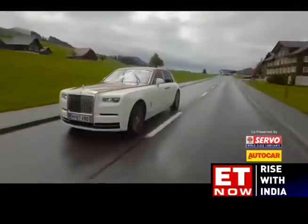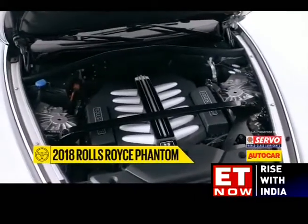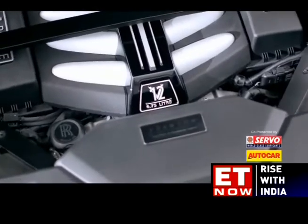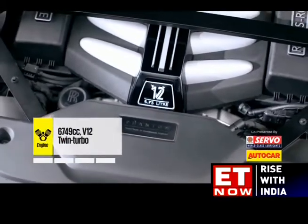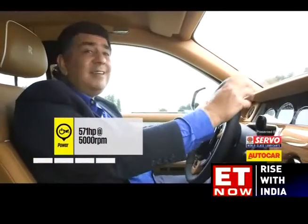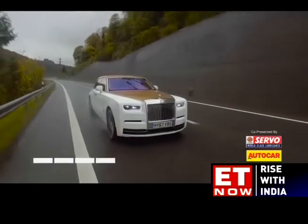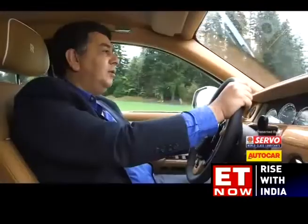Behind the spirit of ecstasy is a long hood which, true to Rolls-Royce tradition, houses a massive, silky smooth and unstressed power plant. And in case you're wondering, Rolls-Royce will never offer a diesel. Like the previous car, this Phantom gets a 6.75 litre V12, but it's a new engine and this time it's turbocharged. So the headline figure is 900 Newton meters of torque. But it's not just the figure, it's the velvety way all that torque and power is delivered. This car is all about linearity. It's the way it just wafts you to speed without even knowing it.